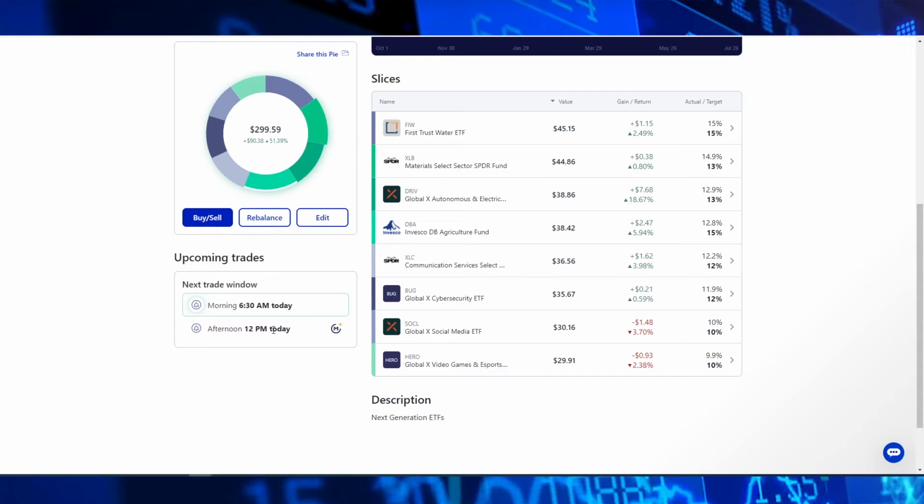So now that I've gone over the allocations of each ETF in this pie, let's go ahead and look further into each ETF and see how many holdings they have and what their top picks are.